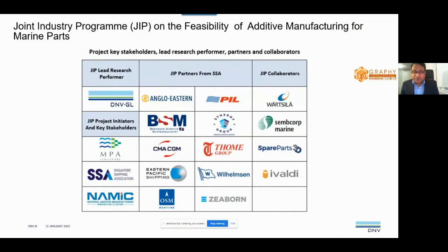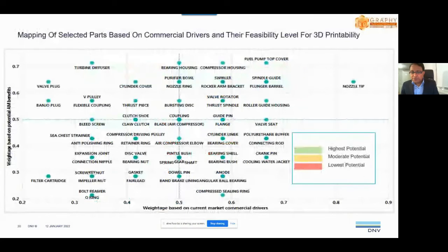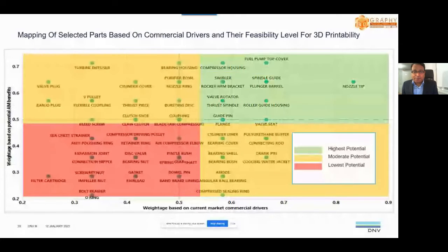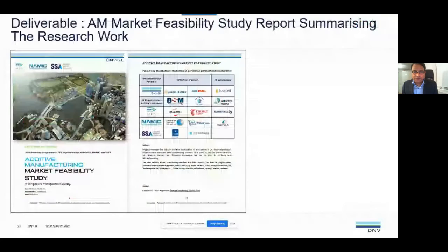In this project, as I said, we looked into 1 million spare parts, for example with companies like Wärtsilä that supply parts, OEMs. We did a big economic feasibility study. This is how we showed which parts have the highest potential, moderate potential, and lowest potential. This is just a model that everyone must do. We produced a comprehensive report, and it is published on the Maritime and Port Authority of Singapore's website. You can access it. We have given recommendations to the government.